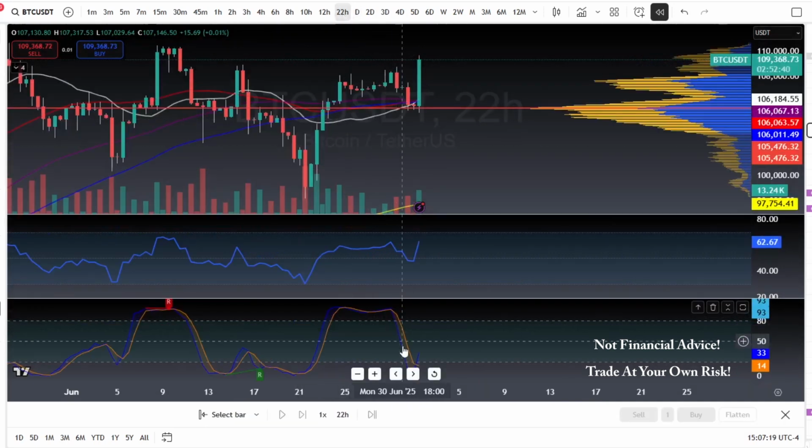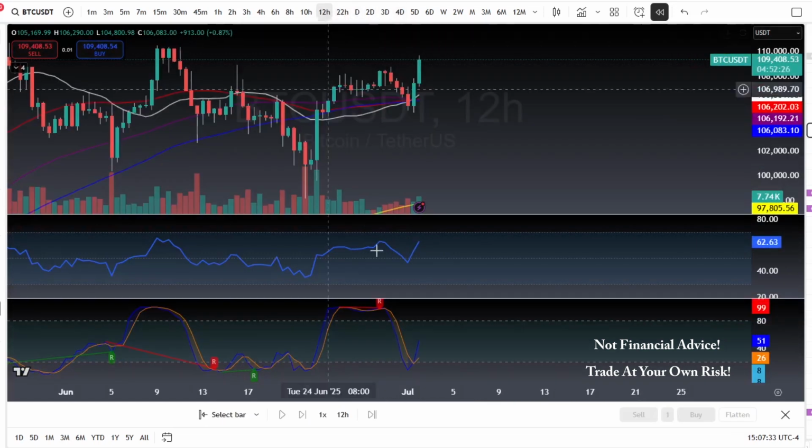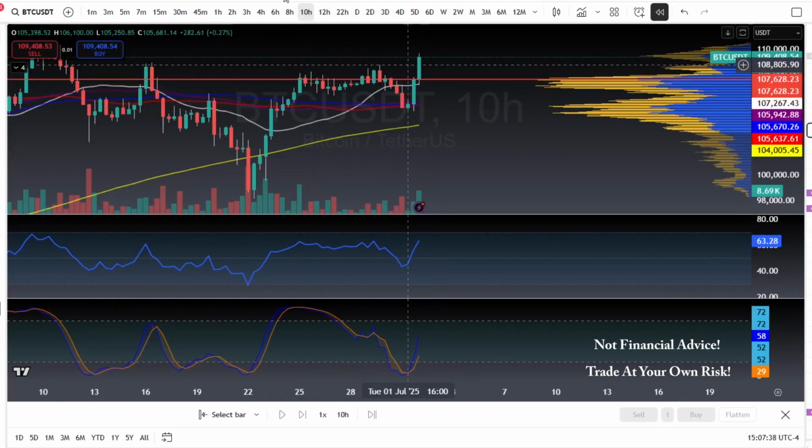Now the stochastic RSI in the 22-hour chart, you can see that a curve is happening. Yesterday I told you guys, since this is already low, this might favor the daily and we might get a pump up. We're again above the 21 moving average. This is bullish. Take a look at the stochastic on all the other time frames. 12 hour is bullish, we're on the way up. 10 hour we're bullish, we're back above the 21 moving average.